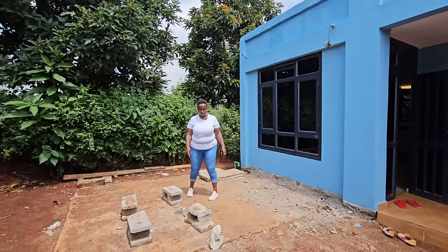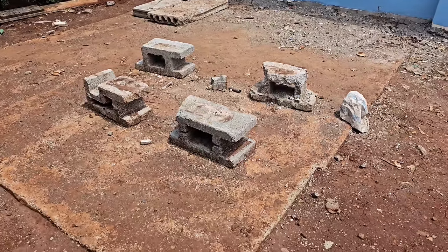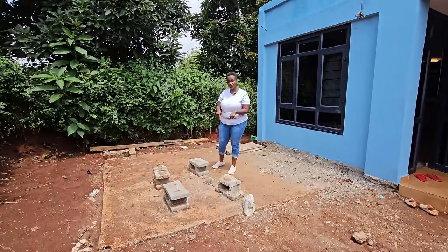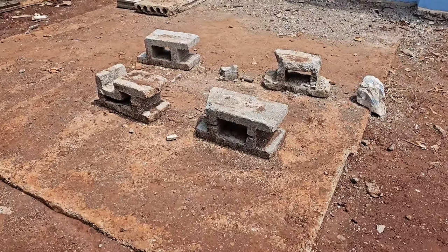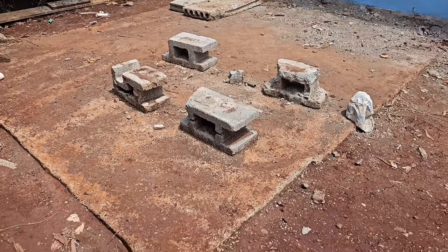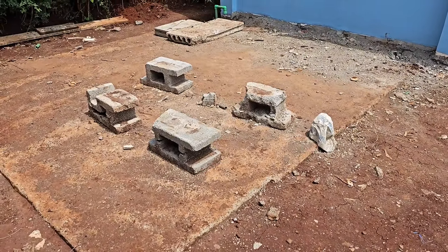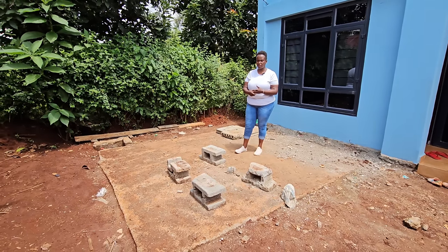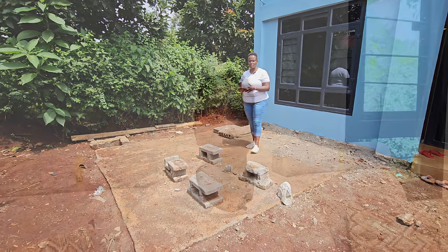Yeah, this is an underground tank. It's 20,000 liters. It has a membrane inside. Membrane is kind of paper-like, but ikona fiber ndani, so it can't even tear. Yeah, so it's 20,000 liters, and then the slab is done using the T-beams and the pillar blocks. Yeah, this is part and parcel of the precast.